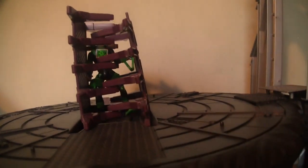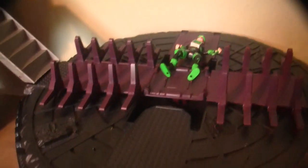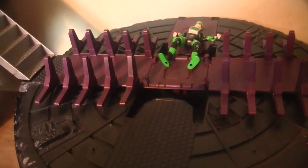It's a very cool little, just kind of simple pull play feature. Oh, there we go, and the Riddler's fallen over. Again, this isn't the platform for your Batmobile, but it is very reminiscent of that circular platform the Batmobile had in the film. Then you've also got all these little cool molded details. I like that. I like that.